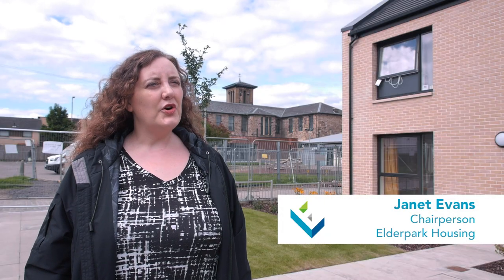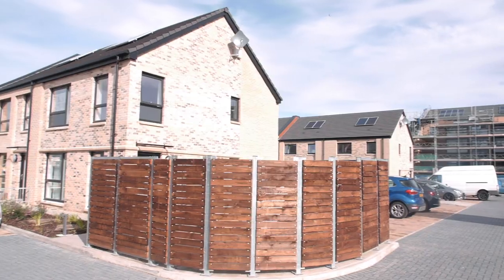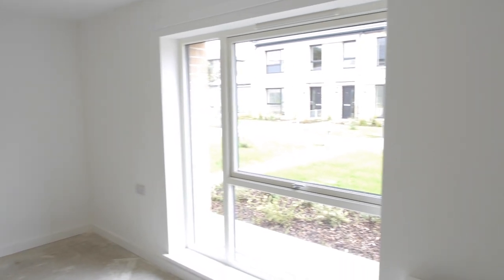Do we want to offer more homes, more safe, modern homes to people who need them? Of course we do. We're desperate for any opportunity to find land, to access grant. We want to keep on bringing more people into the community, offering them all the services that we offer, and giving them warm, secure, affordable homes to live in.